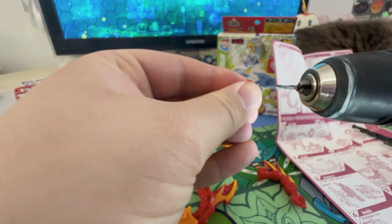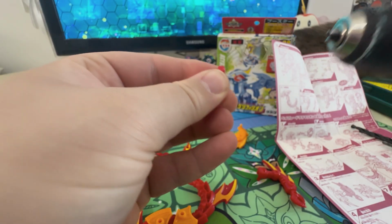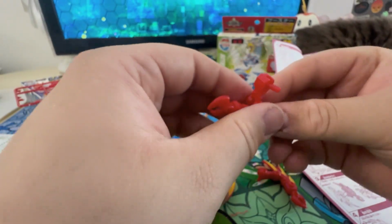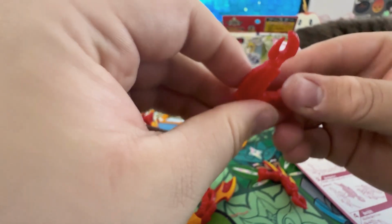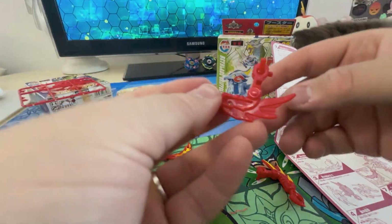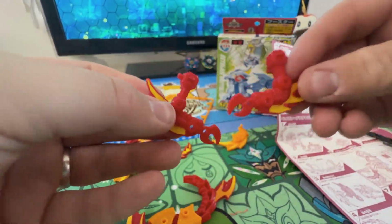Cool. So back to the figure quickly. You notice I'm actually using a drill here. Unfortunately one of the pegs did get stuck and broke off, so I had to bodge my way through it. We ended up drilling a hole through the arm and then cutting a piece off the sprue just to be able to put the arm together. Here's both of the arms.